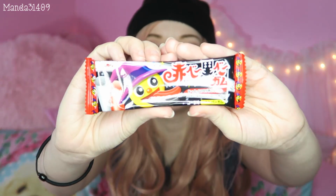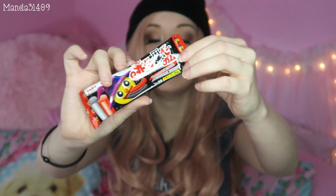Next we have, what are these? I'm not sure what these are. Got like a little happy smiley face. It looks kind of like Twizzlers or something, maybe. Ooh, they smell really good. Are these gum? I think these might be gum. So I'm just gonna take a little bite. Yeah, I think these are gum.